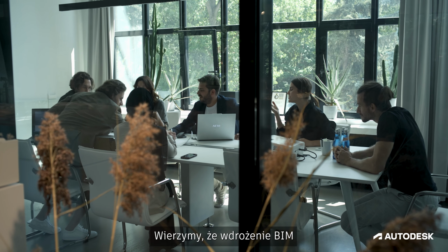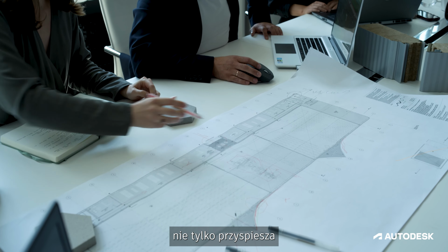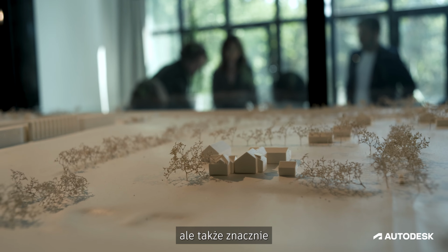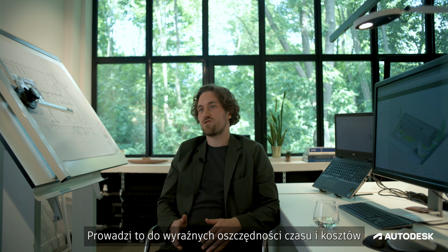We believe that implementing BEAM and leveraging the Autodesk AEC collection not only accelerates project workflows and enhances communication, but also significantly reduces potential errors during construction. This leads to substantial time and cost savings during the whole process.